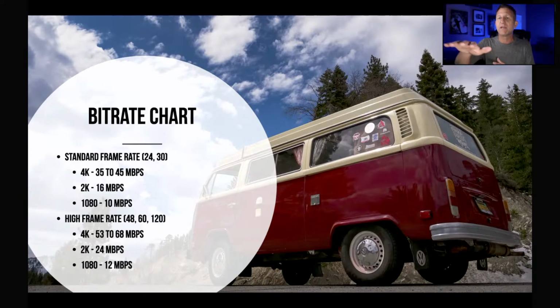If I'm doing a high frame rate, 48 frames a second, 60, 120, and these are usually when we're throwing it into slow-mo, so I'm going 4K 60 at 40% or 1080 120, and the new GH6 that is going to be coming out soon is going to have 4K 120. Stay tuned. I can't wait for that. That would be at 53 to 68 megabits per second, 2K 24 megabits per second, and then 1080 12 megabits per second. So this is a pretty handy bitrate chart.